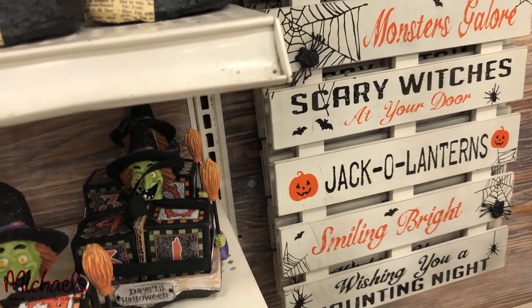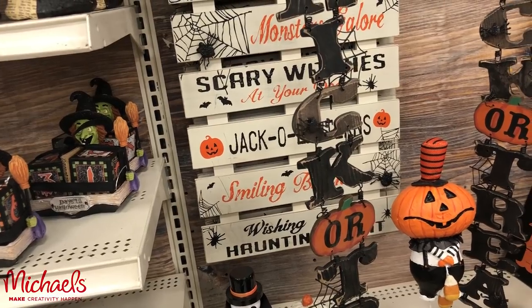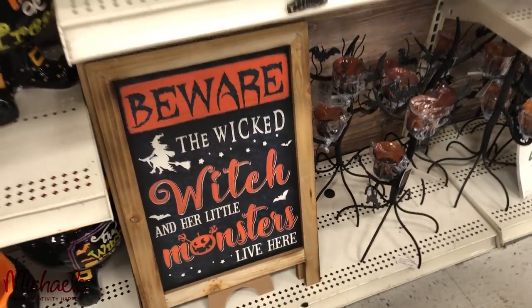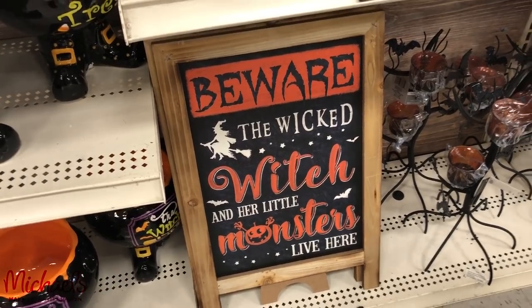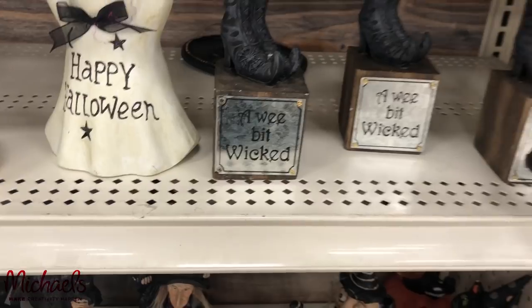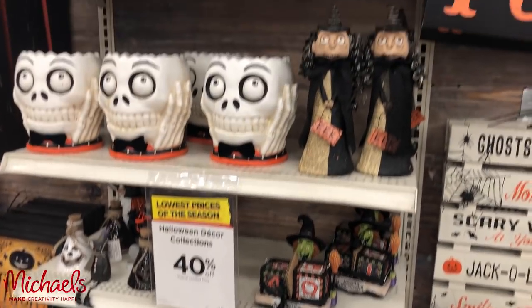Ghosts and Goblins, Monsters Galore, Scary Witches. Yeah, I wanted the one that said, like, a witch, a good-looking devil, and his little monsters live here. Is that Beware the Wicked Witch and her little monsters live here? Oh, that's similar, but it doesn't mention the man. A wee bit wicked. Let's see if we can find anything that I think I need to take home.